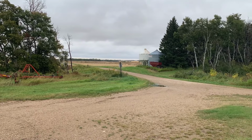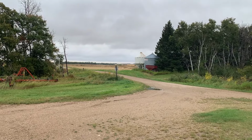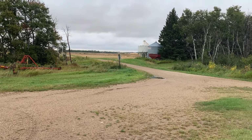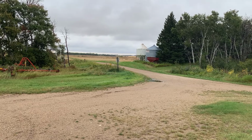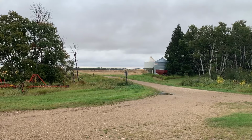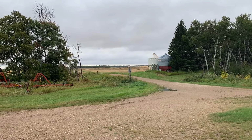I don't think it's yielding quite as good as last year. Hard to tell with the little bit I've done. It was slow going, a lot of material to put through, even the little 21-foot swath. You could definitely hear it was a struggle at times.